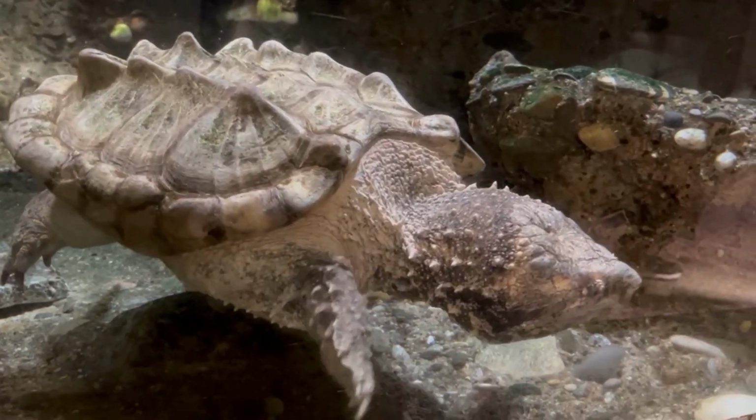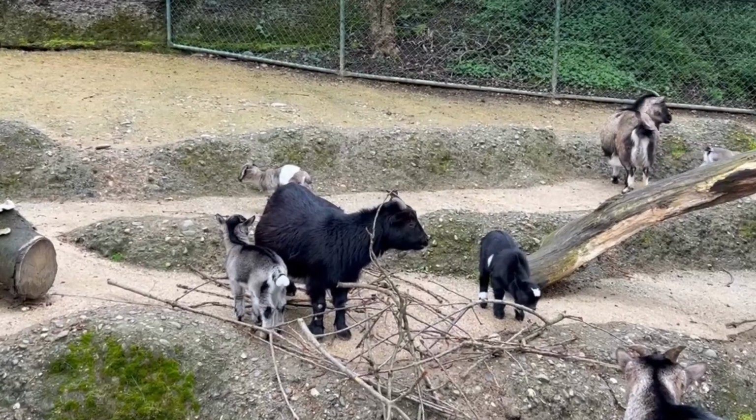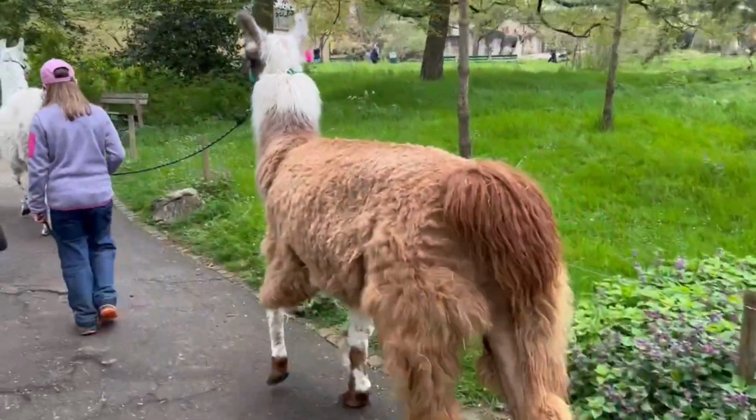I know I didn't really show it on camera, but the fences in the zoo were so low. The goats, the kangaroos, most of these animals could escape if they wanted to.